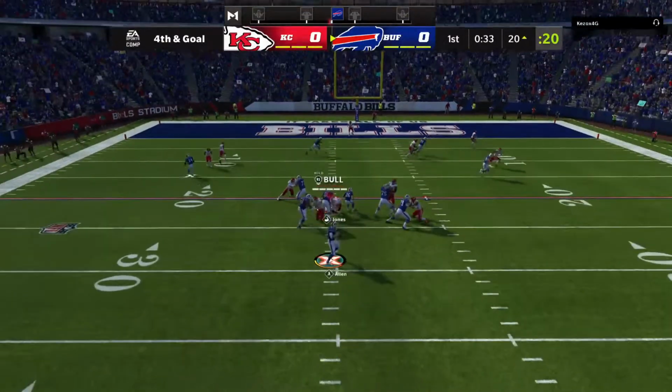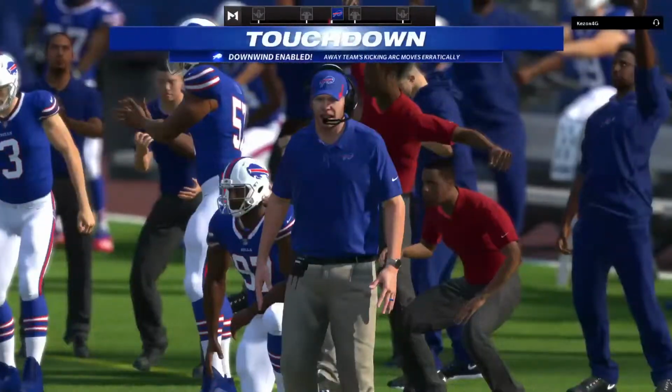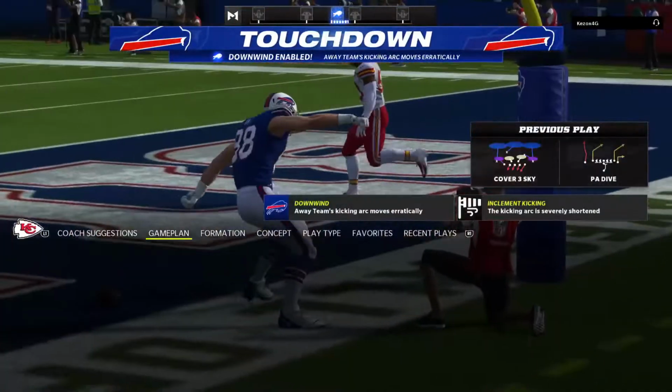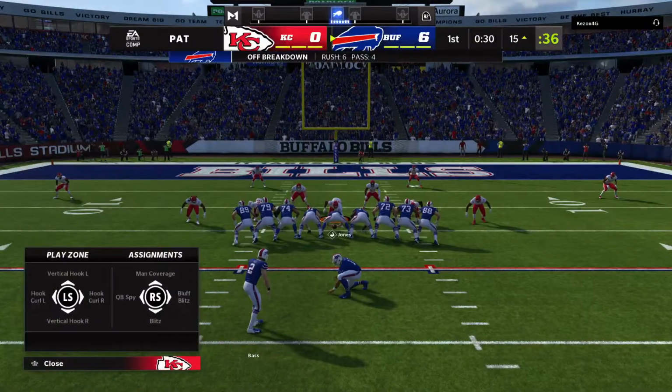So they fake the handoff. Now Allen. And he's got his tight end Knox for a Bills touchdown. Dawson Knox there to make the grab.